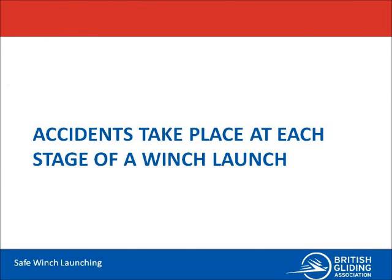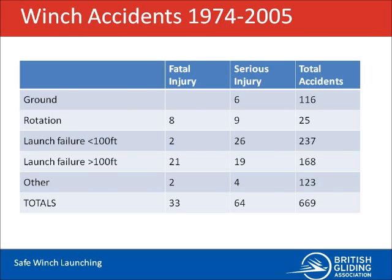Let's now turn to look at just where accidents occur in the winch launch process. Fatal injury on a winch launch arises predominantly during rotation or after launch failure in mid-launch. Serious injury is mainly at these stages and after launch failure near the ground.